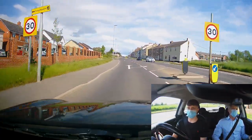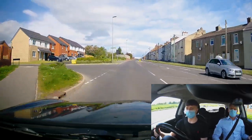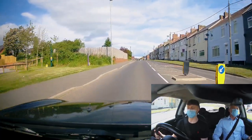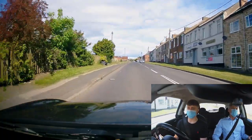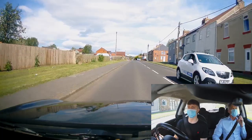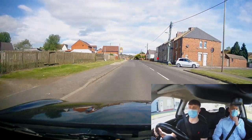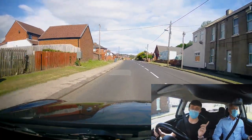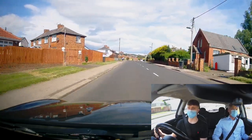Safe to do 30 up here? Yeah, I'll be doing 30 also. For them, do you have to go at that speed? When it's flashing, yes.